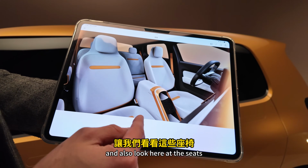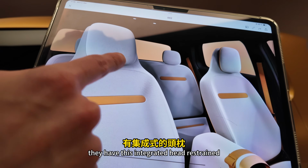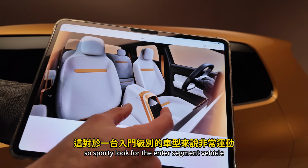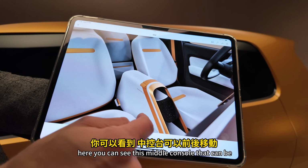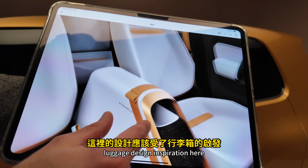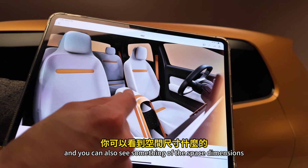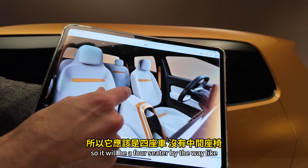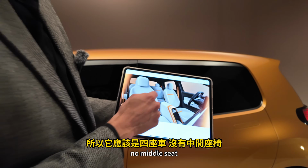And also look here at the seats. They have this integrated head restraint. So a sporty look for the entry segment vehicle. Here you can see this middle console that can be slid forward or backward. Here again some luggage design inspiration. And you can also really see something of the space dimensions. So it will be a four-seater, by the way, no middle seat, but a four-seater.